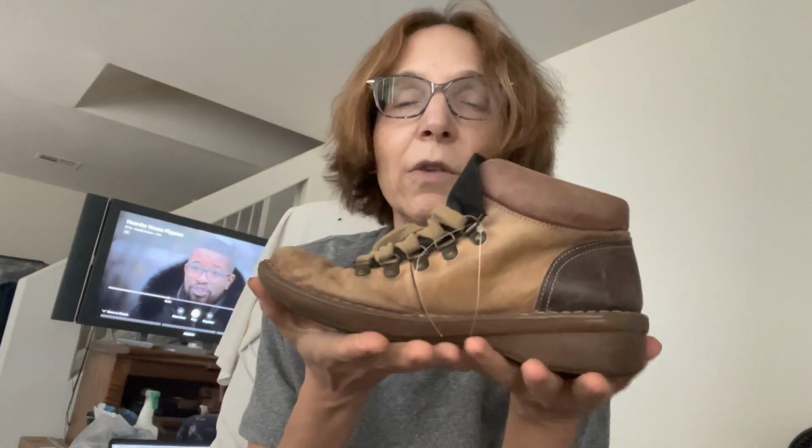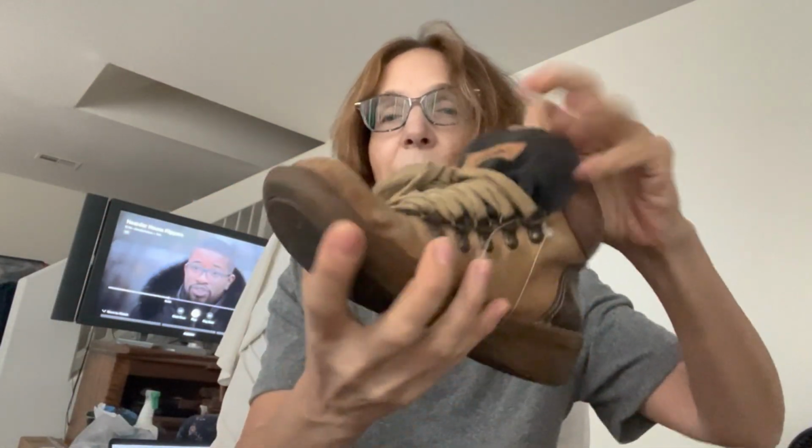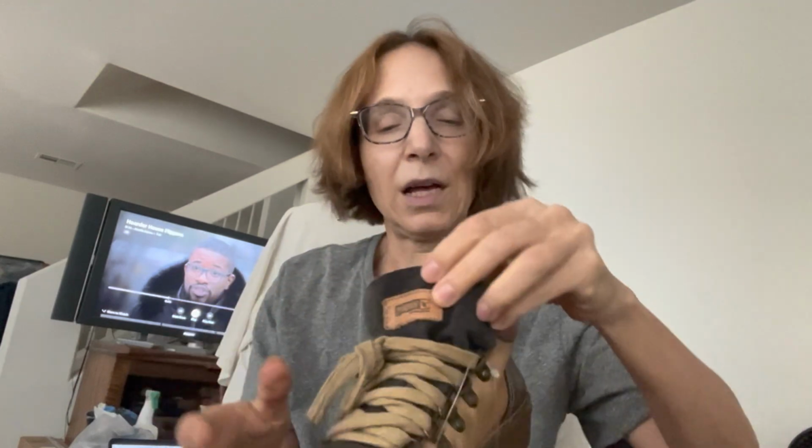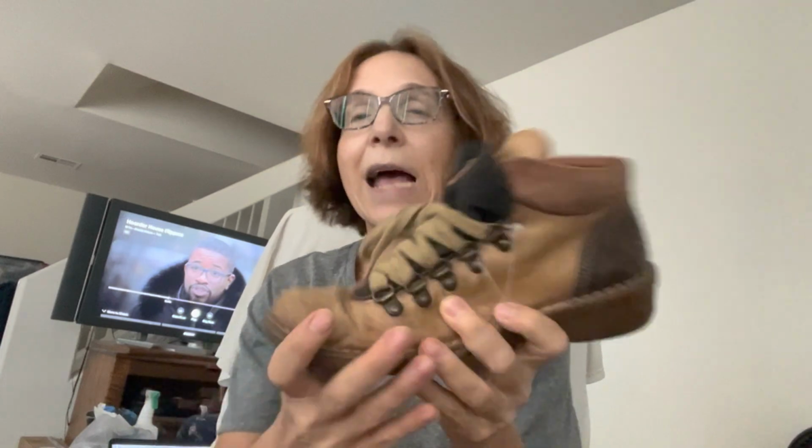It's Piccolino. And it's just a really cute sort of hiking boot style, but it's not a hiking boot. It's too smooth there to be a hiking boot. Just a cute lace-up bootie. It's very small, size 36, which, I have to look at the Piccolino size chart, but I don't know, probably a 6 maybe. And structurally, it's very sound, but it definitely shows wear.